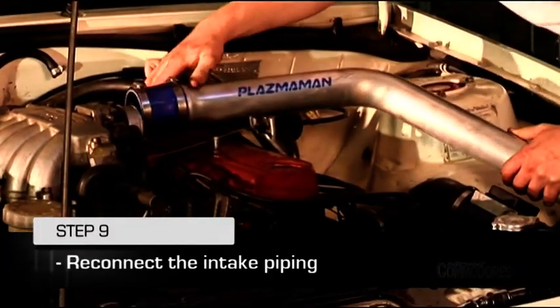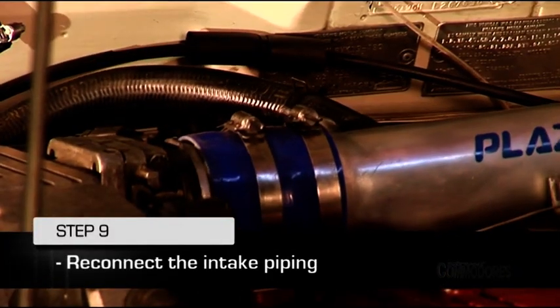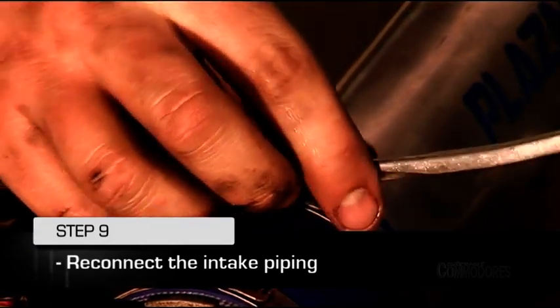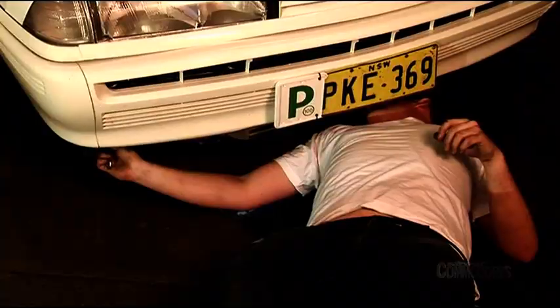When connecting the intake piping on any vehicle, ensure that the hose clamps are done up tightly and that there are no gaps between piping joints. Even a small vacuum leak will drastically affect the performance of the car.